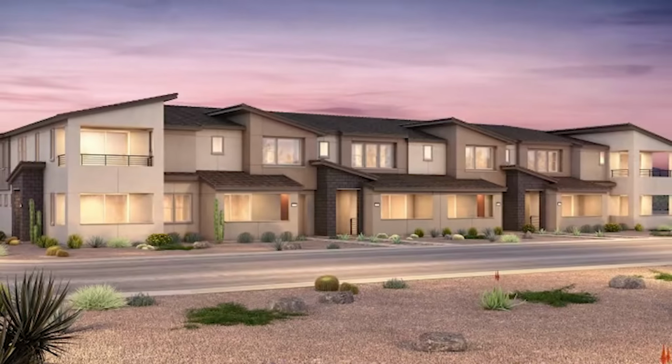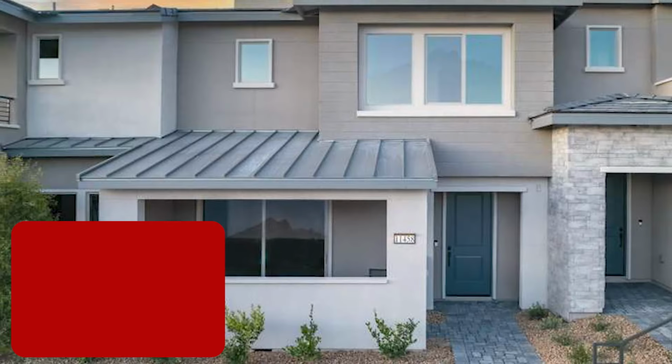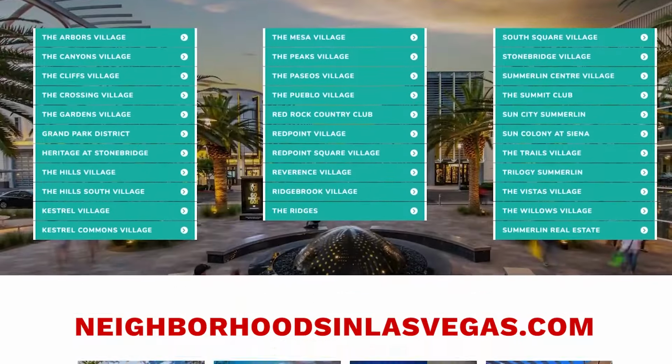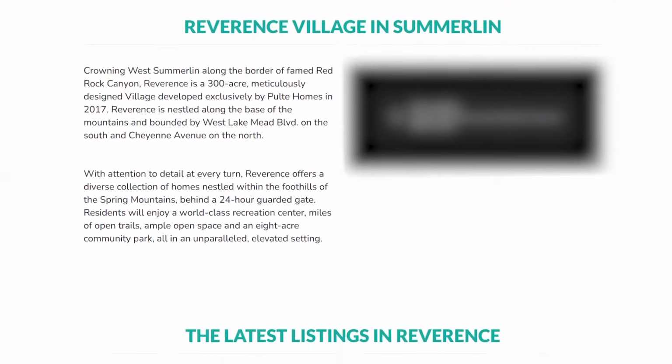The floor plans that they have in the Monument community are the Branton, the Cornwall, and the Danbury. And we have done a video on this community as well as doing, oh, look, somebody's popping. Hey. That's a mochi. And we have done video tours of all the model homes. So if you want to learn more about what these model homes look like, you can always go to my website at neighborhoodsinlasvegas.com. Click on the Reverence link and it'll go into greater detail.